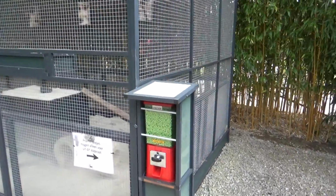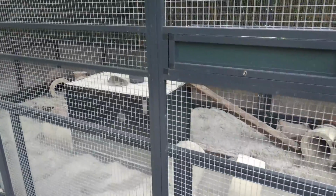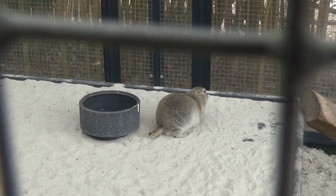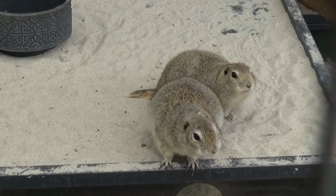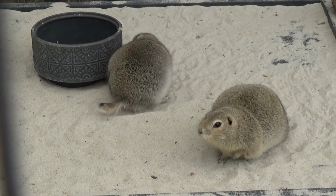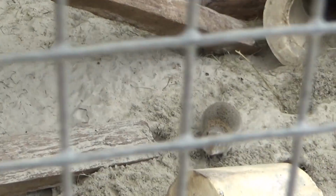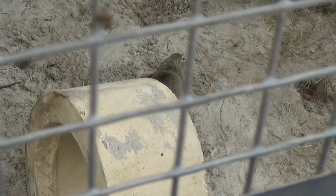It's pretty much the exact same thing. What we can see is these little green balls over here. That is a little feed dispenser, and that is actually the only feed in the zoo that you're allowed to use for the prairie dogs, but you are allowed to use it. So around the zoo you can get food for the different squirrels of the Squirrel Experience, that you're allowed to give to all of them, except the prairie dogs, which you can only give those green balls. But this does make it the only zoo in this entire video where you're allowed to feed the prairie dogs. So I guess that's pretty special right there. But yeah, that's pretty much all we have to see here at the Eekhoorn Experience.